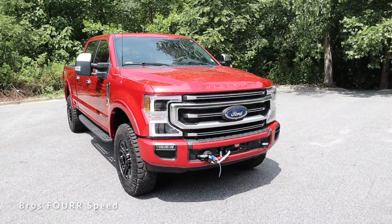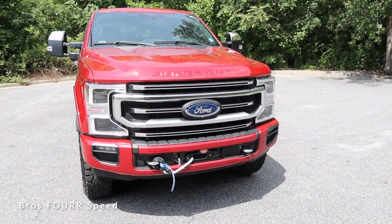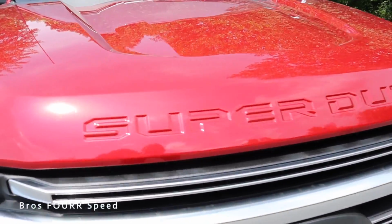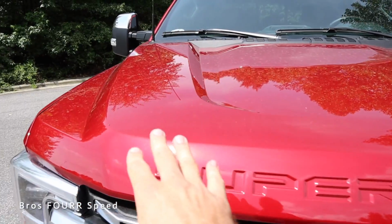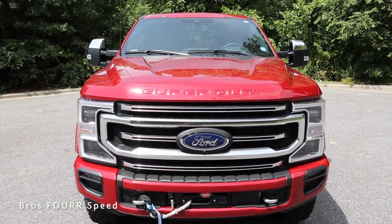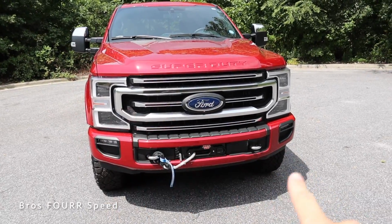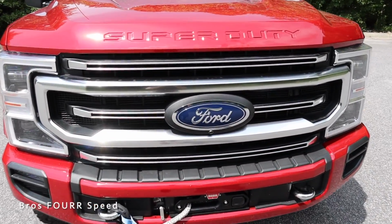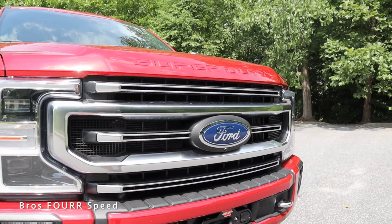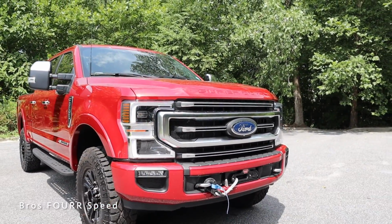As we move on to the exterior styling now for this SuperDuty, let's start off with SuperDuty stamped in the front of the hood. All of these SuperDuties have that, and it goes nicely with the rest of the bulge in the hood that has a U-shape to it to give this truck an aggressive front end. It ties in nicely with the rest of this design. Now the Ford badge is front and center. It also has a forward-facing camera, which is great for extra visibility, especially with the size of this truck.